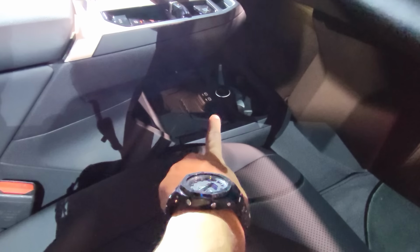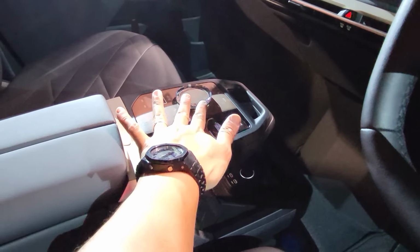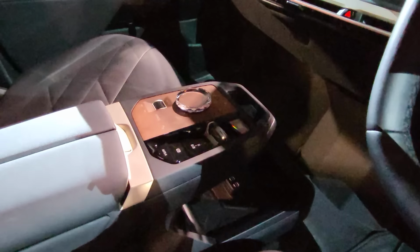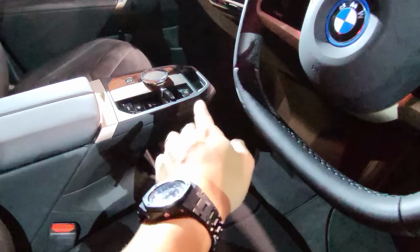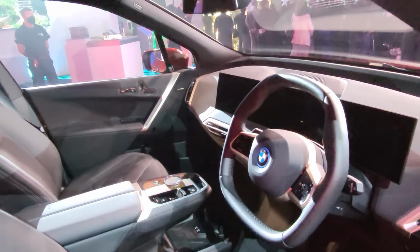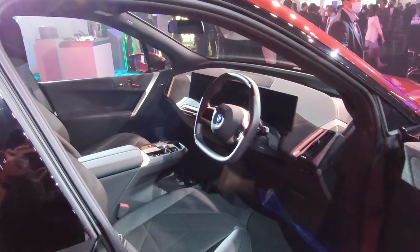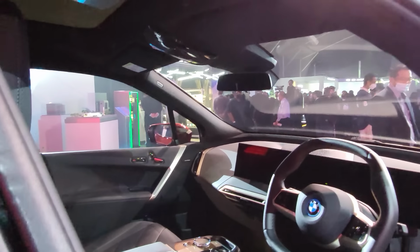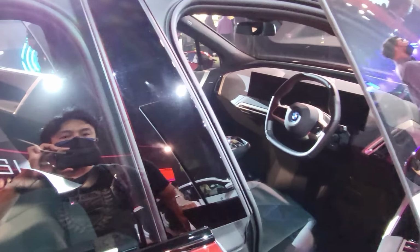Wireless charger over here, two USB-C ports, cup holders, and then up here the lovely crystal knob that controls the iDrive and the gear. So all these are, even the start-stop is crystal. That's really nice. Took a page out of Volvo and made it nice, very glittery. Okay, there's a panoramic roof up there, and in terms of performance figures and all that, I bet you all can find them on the internet.